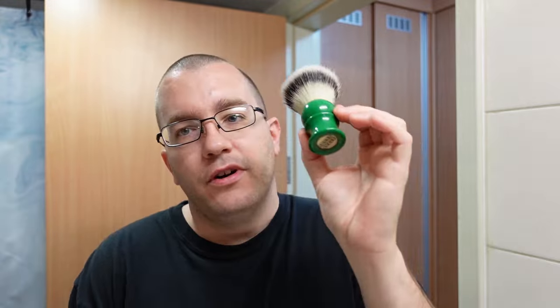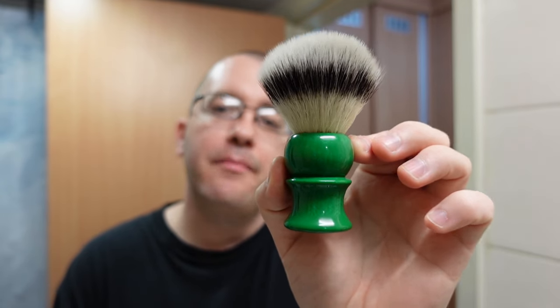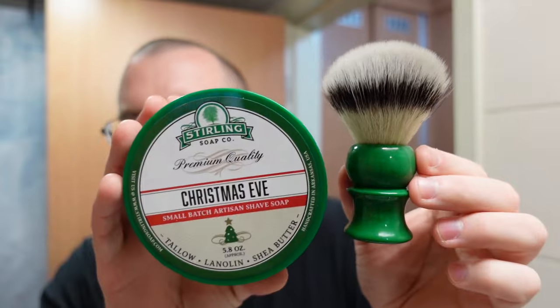And the brush. I am really proud of this one. This is from Shore Shave. So Bill over at Shore Shave is quite talented at making sterling colored brushes. And so if you want a brush to match your green sterling soaps that stick out like a sore thumb, then definitely talk to Bill Reed, because he will hook you up with one that is very close to the sterling color. I think he does it better than anybody else I've ever seen. This is a 22 millimeter brush with a Maggard G5 synthetic. Yeah, pretty sure. Okay, let's get this together and let's do a shave.